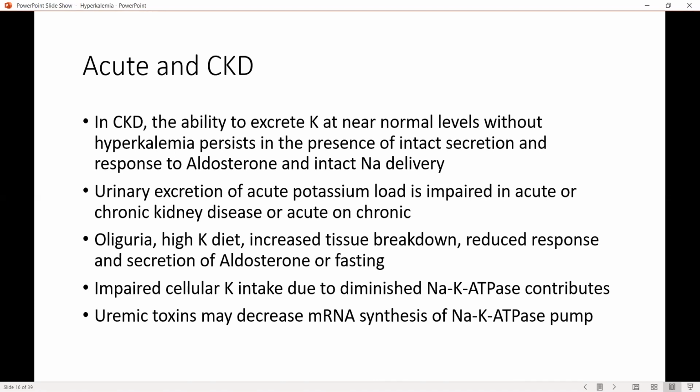When you have CKD, you still maintain potassium excretion even close to stage 3, that's fine. But in stage 4 and stage 5, if GFR is less than 20, you have a problem with potassium excretion. In that case, hyperkalemia can come in. Especially when you have acute kidney failure from any cause, like acute tubular necrosis, when patients have oliguria, a high potassium diet, and increased tissue breakdown.